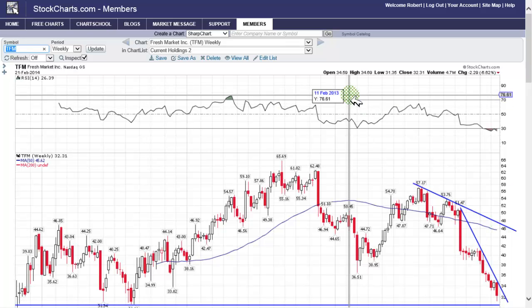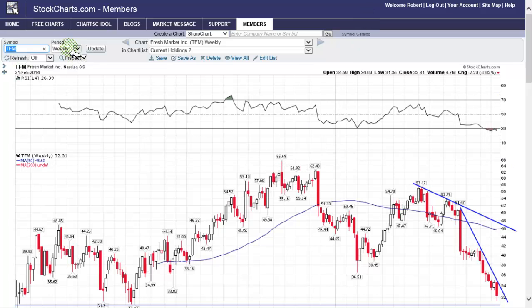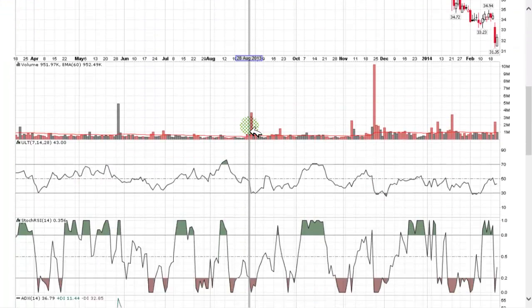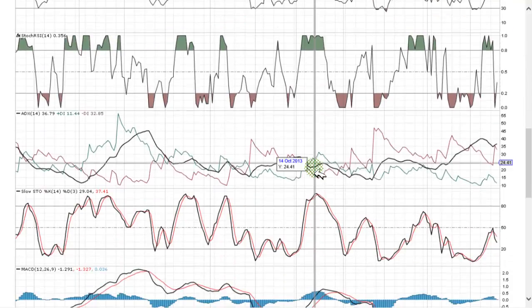This is a weekly chart as well, John, just so I didn't say that before. It's a weekly chart. Quickly take a look at the daily chart. Nothing exciting here. I think we head down to that 30.86 level.